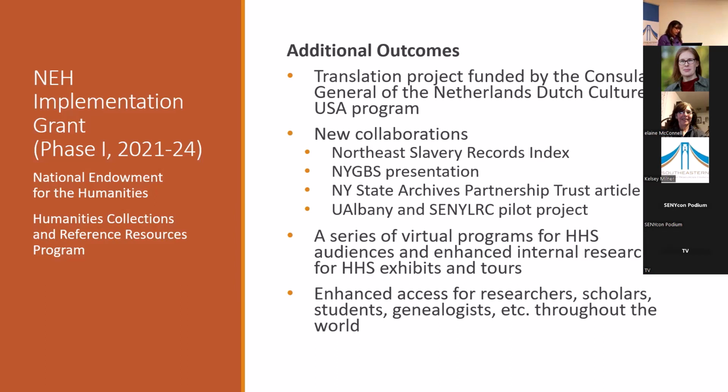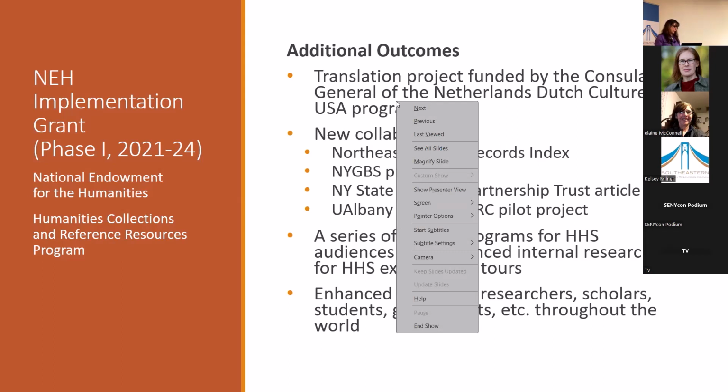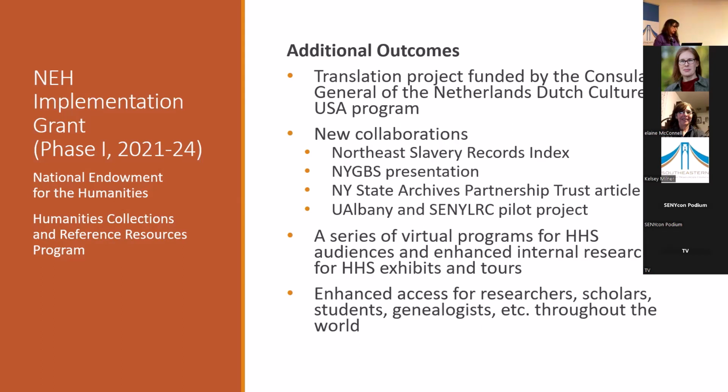Beth, our archivist and librarian, and Donna did a presentation about the project for the New York Genealogical and Biographical Society. And they were also invited to submit an article by the New York State Archives Partnership Trust for their magazine, New York Archives. And we're taking part in a pilot project connecting finding aids to digitized collections being organized by University at Albany Libraries and Southeastern.